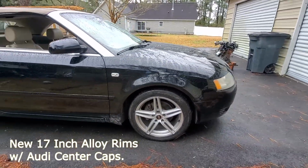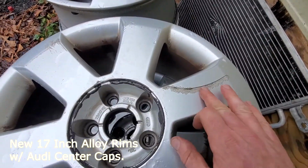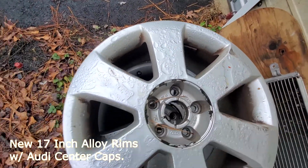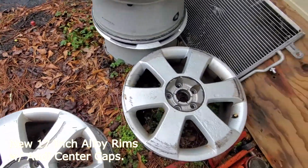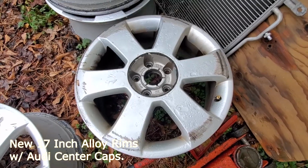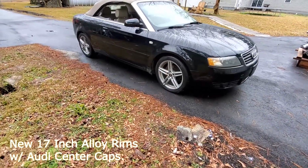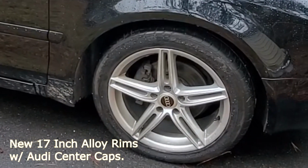Some upgrades I've done to the car include new rims. The previous rims had some curb damage. This is them right there, and you can see the curb rash here, curb rash on that wheel, and same on the other wheels. This wheel right here, you can see it's quite a bit worse. And so I upgraded the wheels to a 17-inch aluminum alloy wheel.